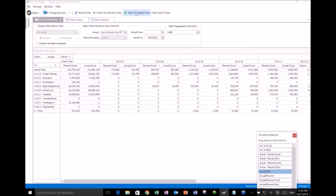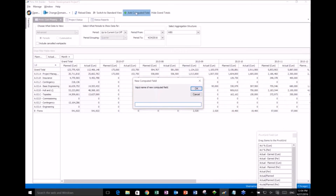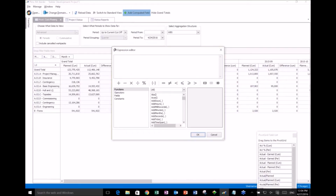So within here, I want to insert my own calculation. I'll go ahead and click that button, and I guess I'll say difference. Let's do a difference in cumulative, for example. Let's give it a title. Okay, and I want to see my plan minus my actual, so I can see that difference.